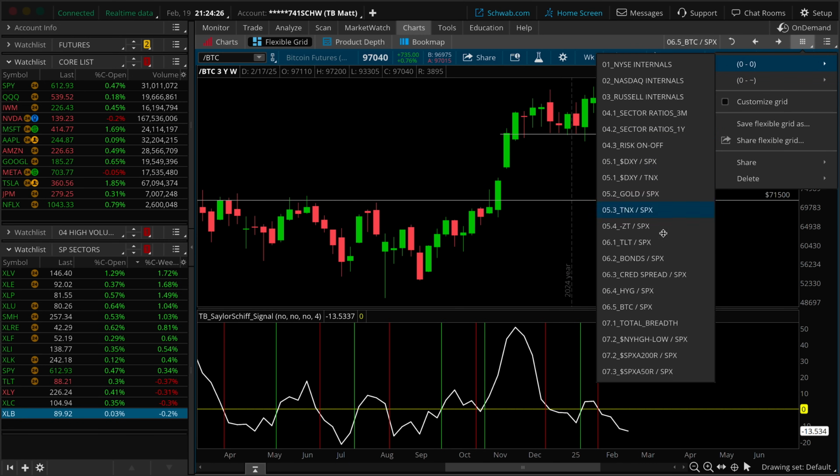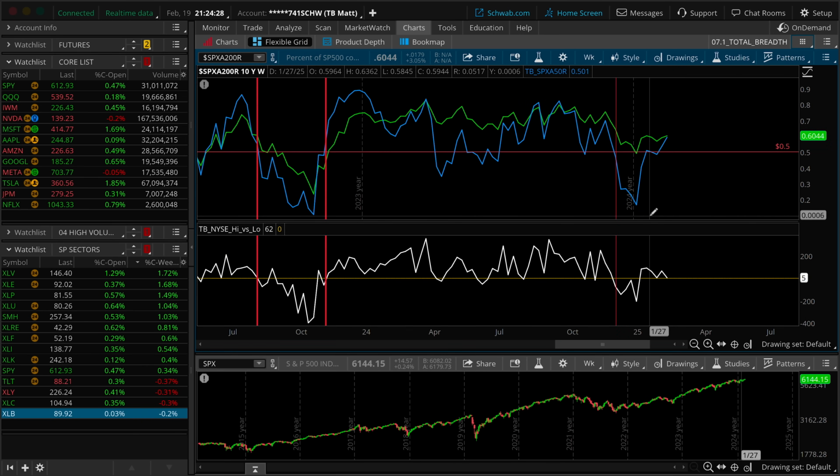Let's take a look at breadth. Breadth has improved on the 50 SMA, that's the blue moving average, as well as the 200 SMA, but new highs versus lows are divergent to the new all-time high breakout we have in the market. I suppose if we really want to keep count, let me know down below in the comments section, 5 bearish divergences I should have been mentioning in the intro.